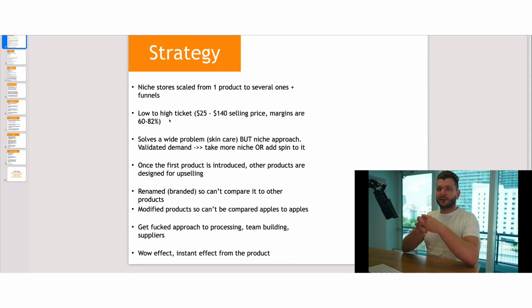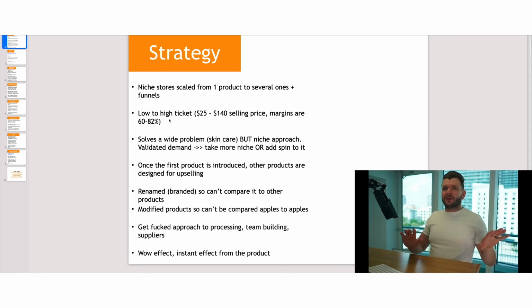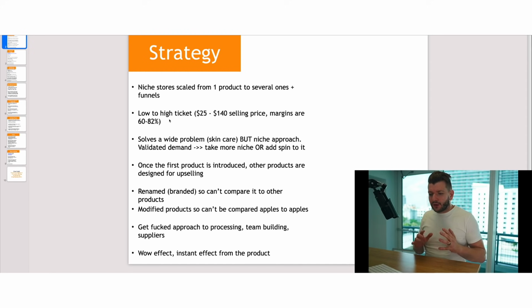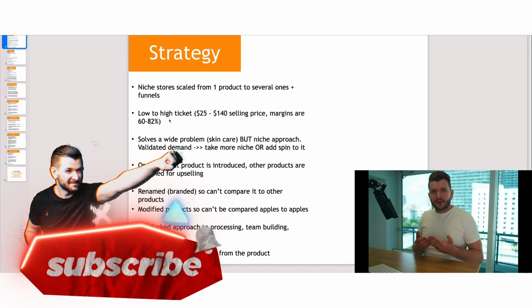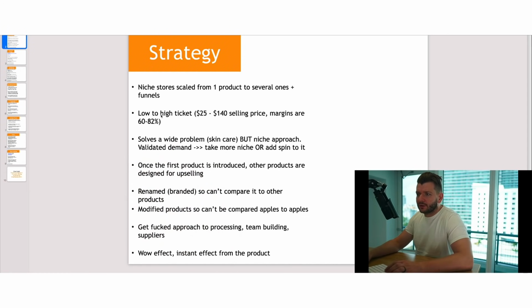Because you and me and no one is existing in a vacuum, right? We are all existing in a market where there's a lot of competition, there are a lot of different things going on at any given point. And if we just do exactly the same thing as everyone else, it will just not be visible, right? So this is what I would recommend, guys.